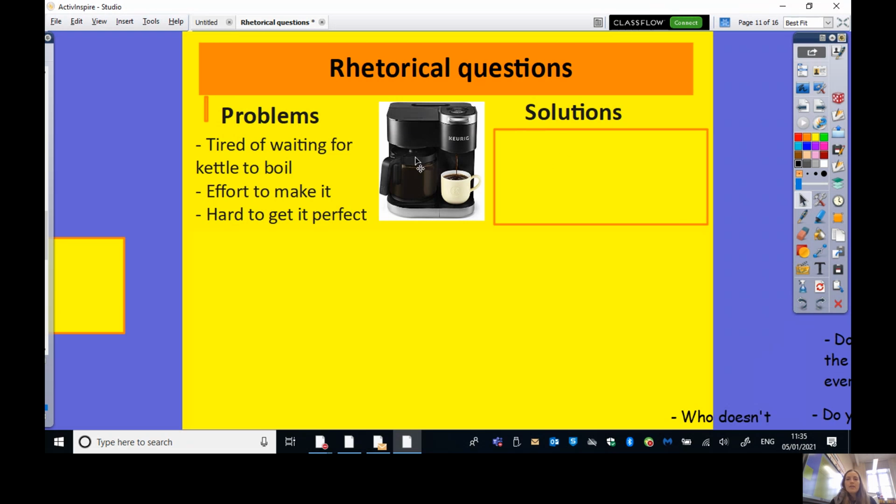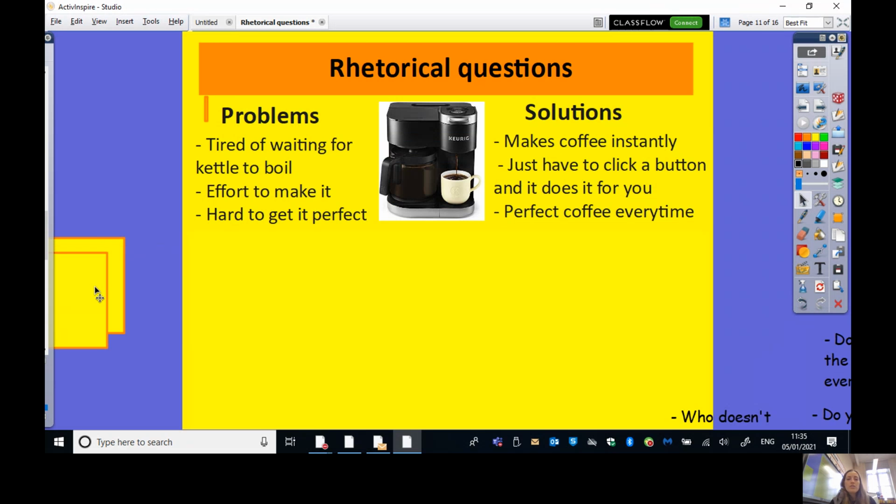And then for the solutions, what did I think? Well, I thought if those are the problems, then the solution I could have is, well, it makes coffee instantly. You just have to click one button and it does it for me. And I get the perfect coffee every single time. And all of your teachers and probably your parents can tell you a good cup of coffee is a fantastic thing to have. So really, this is a product we would want to buy. So we want to think about rhetorical questions that we could come up with that might solve this problem. So let's have a look at some of the ones that I thought of.